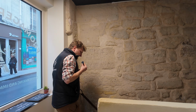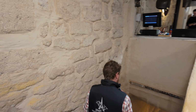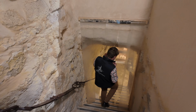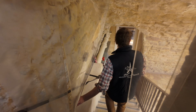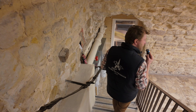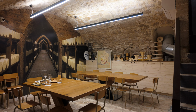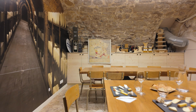So now we're going down to a beautiful cellar where we are giving every day cheese and wine tasting classes. And this cellar is one of the oldest parts of Paris, because this cellar is from 1639. And you will be amazed, as I am actually every day. I'm amazed about the beauty of this environment. We're very lucky to be here.